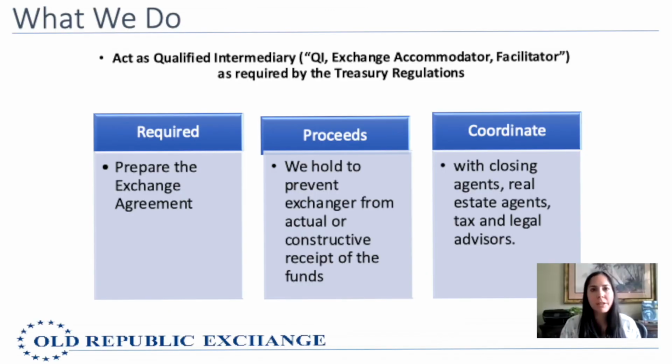We're what's called a qualified intermediary. I think this is important for you to know, so as I dive into some of the tax changes that are coming, you understand what our role is in a transaction. Anytime you have a client that's selling investment held property, land, commercial or residential, that's not their primary home, in order for them to protect their equity and not pay taxes, they need to perform a 1031 exchange. We coordinate directly with your clients, real estate agents, tax and legal advisors, and most important, we hold the proceeds so that the seller, the taxpayer, does not have constructive receipt of funds.